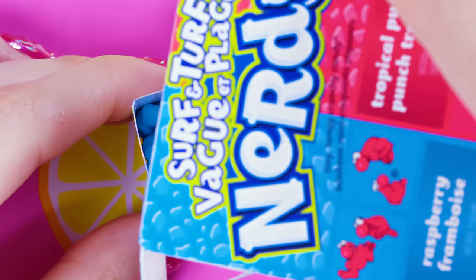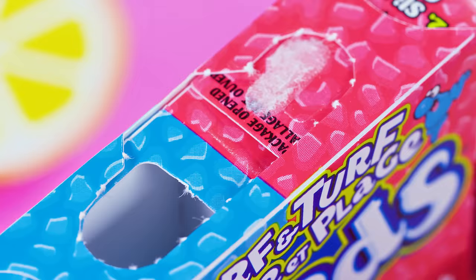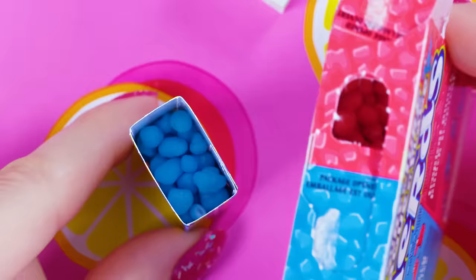First, I'm pouring in lots of blue ones which have the berry flavor. But we do not discriminate, tropical punch flavor is just as yummy. We need some of those as well. Nom nom!